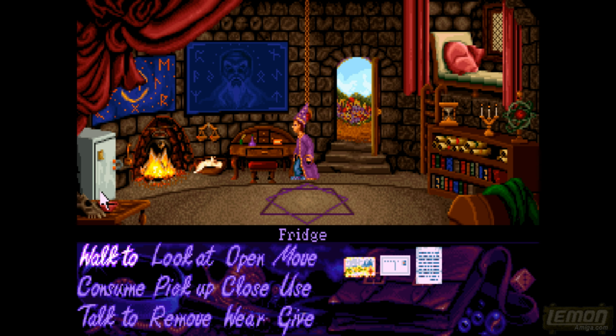We can click on items and find out what they do, and you can see a fridge over here. Maybe if we open that fridge it will reveal... Wouldn't expect to see one of those here. The door appears to be stuck shut.